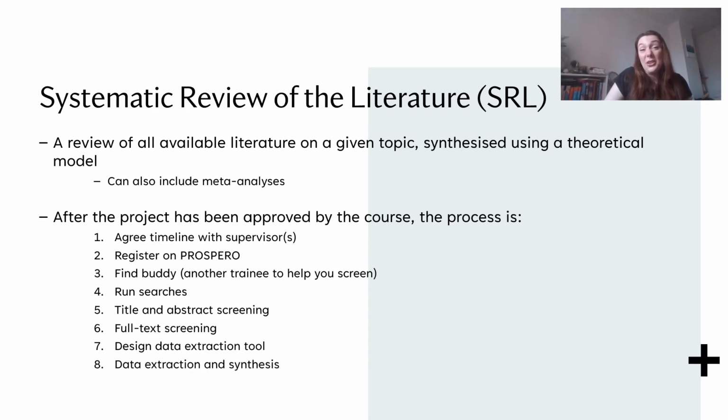And then you're going to do your data extraction and your synthesis, which is really thinking about it in relation to a model and a theory. And then you're going to write it up and hopefully get it published. I mean, that should be said for all of these, actually. The course really advise us to try and publish them. If not on training, then definitely afterwards.